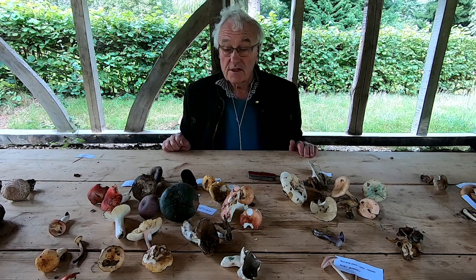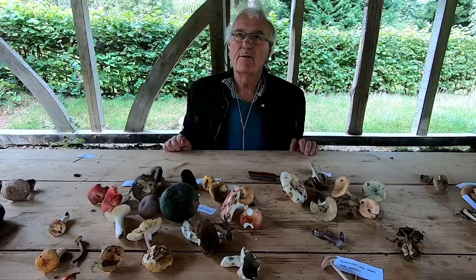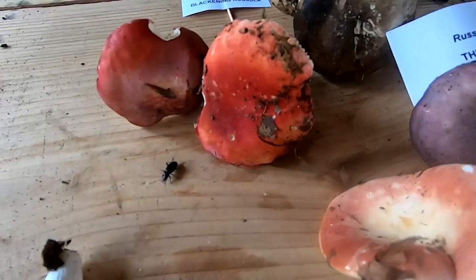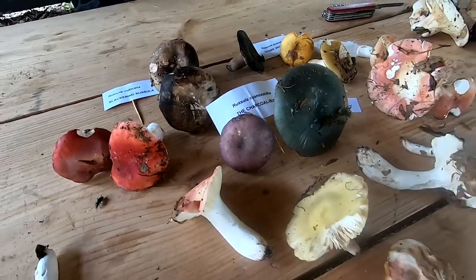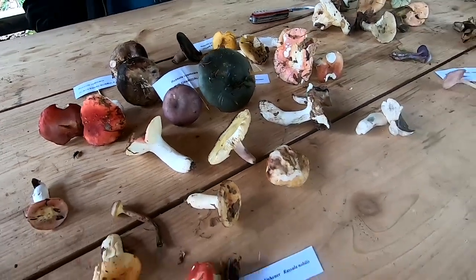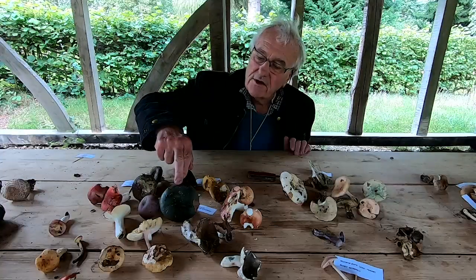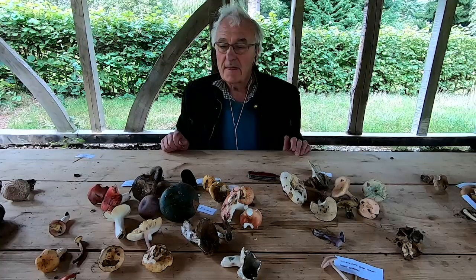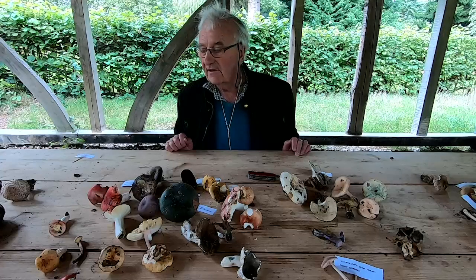When you're walking through the woods, you'll often see most brilliantly coloured mushrooms pushing up through the leaf litter. These too are associated very closely with the trees in mycorrhizal associations, and they can be every colour of the rainbow. Well, I've got a selection in front of me which certainly ranges through bright scarlet to yellow to, well, dark green and pink. These beautiful mushrooms are known together as the brittlegills.